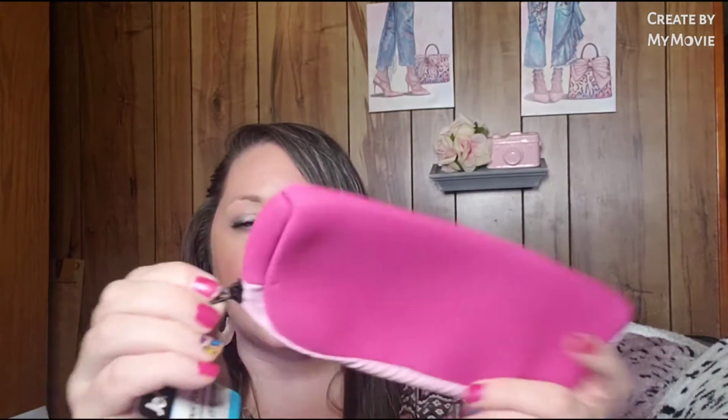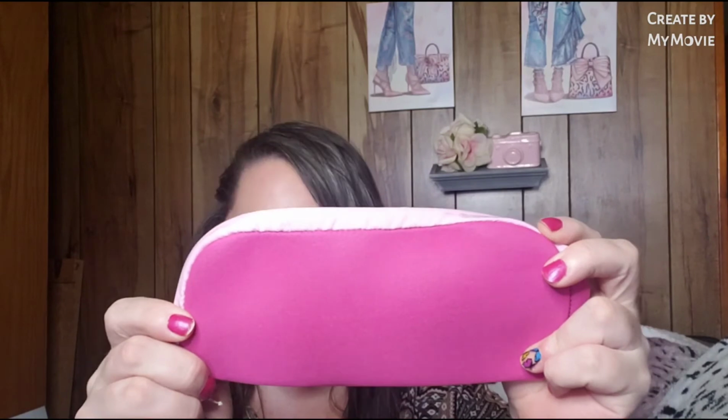Addict and Pamela from Pamela's World have been hauling for the use of sunglass cases. I was super stoked to find them in my Dollar Tree. So I bought 1 of each color. So I got the pink on pink. It's a hot pink with a light pink trim. Always check your zippers, guys. Make sure they work.